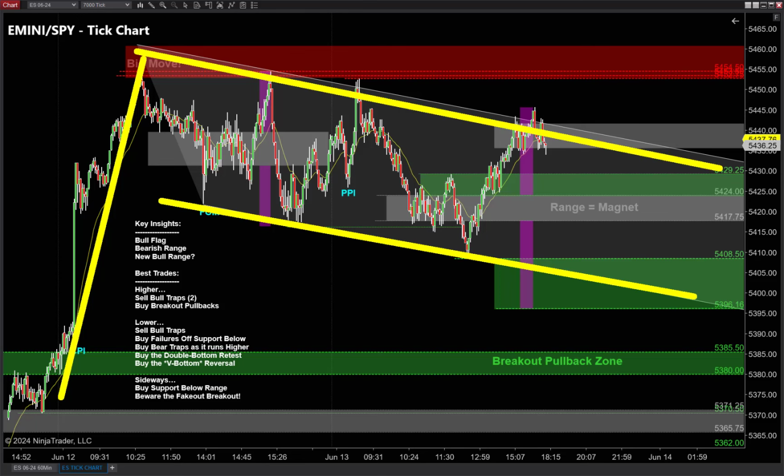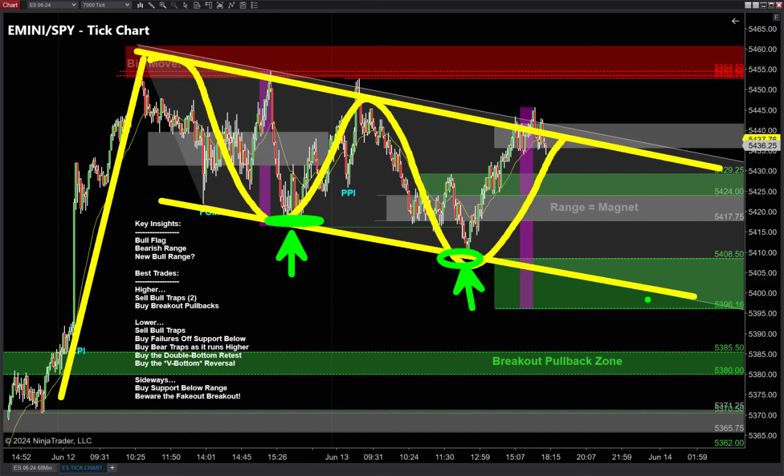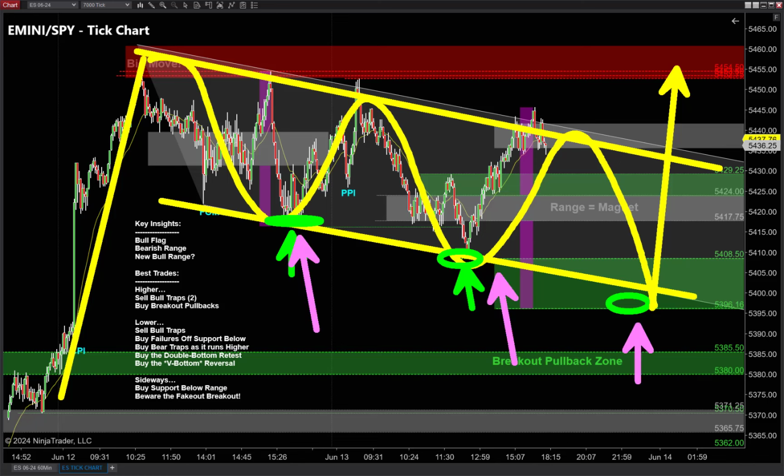Now, bull flags are a pretty simple idea, right? Bull flags are rotating off the highs and the lows. The reason why bull flags exist is because buyers are trying to buy low, right? We have to assume now this bull flag will want to rotate back down where buyers will keep coming in, and buyers are simply trying to buy the dips right now. That's what creates a bull flag. That's one clue on the tick charts right now.